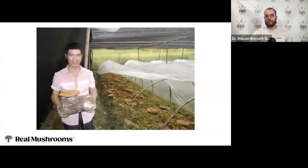Here's another picture of a reishi. Each one of these reishis is actually buried in a log, and it comes out above ground, and that's when it's harvested after many days of life. And they're usually harvested right before they go into the spore phase, because that's when they're the most active.